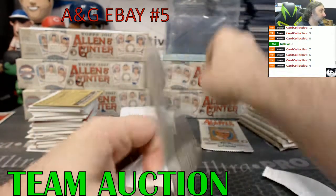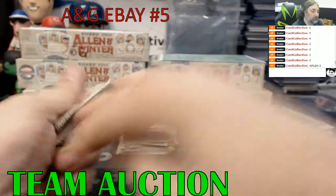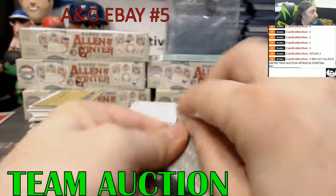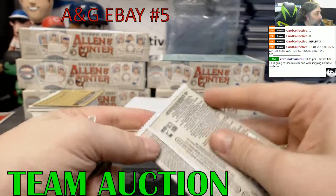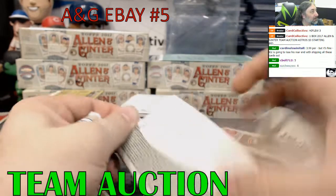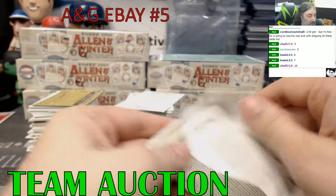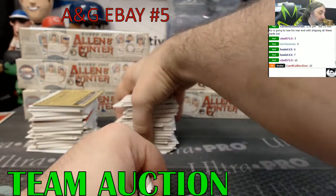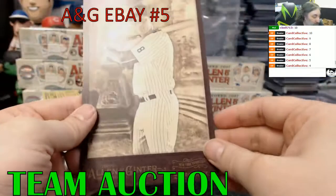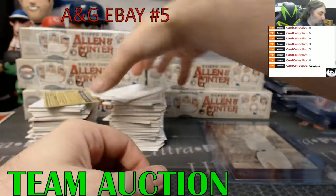Tigers. The Astros are up for bid. Yeah, I probably will lose a lot in shipping. I already told her that. Remember, guys, this is one box. It's one box. One box auction. Woo! Sanchez box stopper. All right, box one.